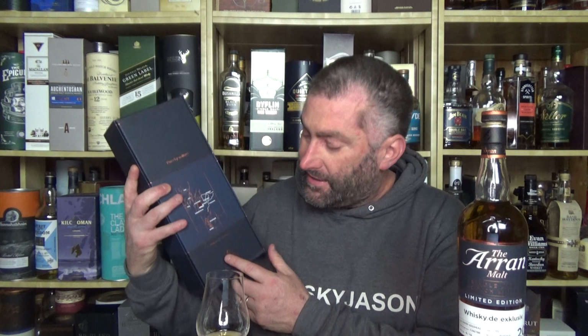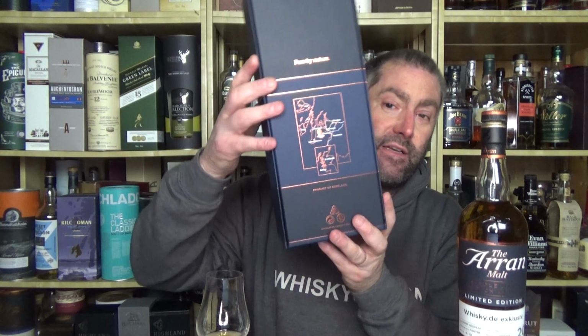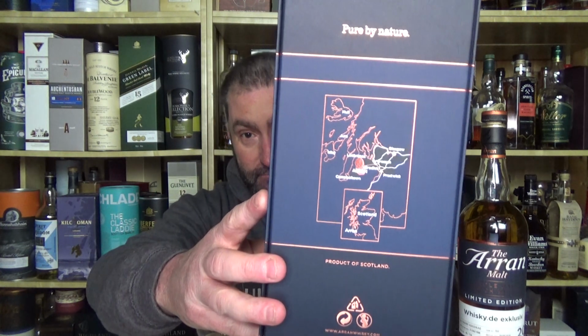I actually like the box, by the way. On the back, you can see where Arran is. Here's Campbeltown, here's Arran, over here is Glasgow. It's basically in the middle. Not bad at all. It opens fairly nicely, and there's a good presentation here. I can't at all complain.